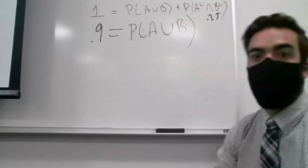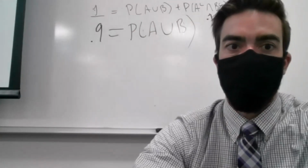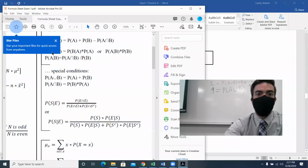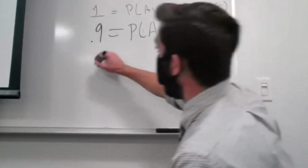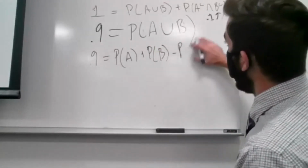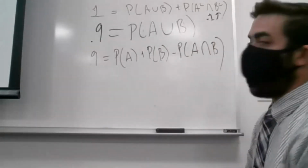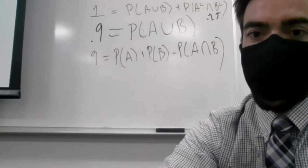Okay? Now, if I look at my formula sheet, when I'm looking for the union of two events, there we go. The union of two events is simply going to be add up the probability of both events, subtract the intersection, okay? So I can rewrite this as 0.9 is equal to the probability of A plus the probability of B minus the intersection of those two events. Well, I'm told what those are.